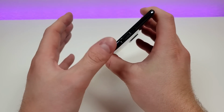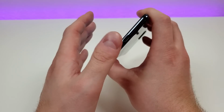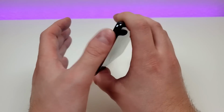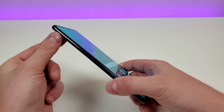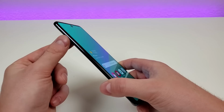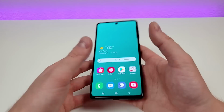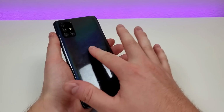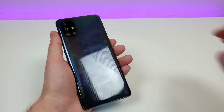But we do get a 3.5mm headphone jack, pretty common with every A-series phone. We have a USB-C port for charging and data transfer, a microphone and speaker. Then up top, the noise-canceling microphone, and then on the right, we have the slot for the micro SD card and SIM card. Another cool thing about the A71, since it is an international device, we do have dual SIM support, which is pretty awesome. Then on the right side of the phone, we have the power button and volume button. And then on the back, we do have this glass-stick material that picks up a bunch of fingerprints. And then we have the camera module.